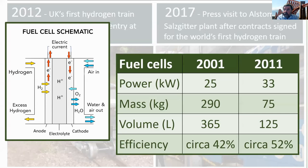But one interesting thing to point out is how they developed in the early part of the century there. Power's gone up, efficiency's gone up, and the weight and volume has dramatically come down, which actually makes them practical as a mature transport technology. So that's my first introduction to hydrogen.